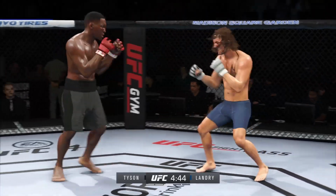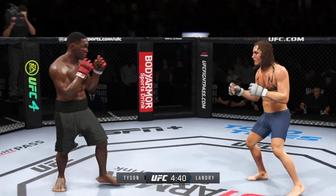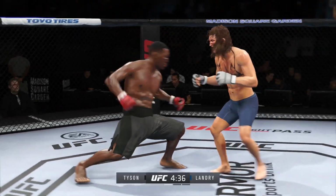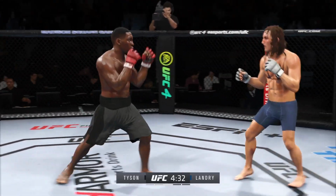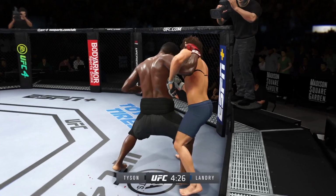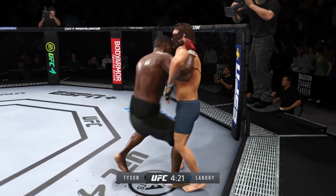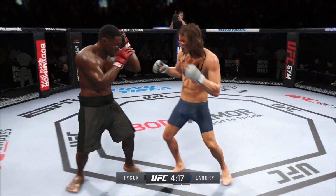Ooh, what a punch. Trying to establish that jab once again. He's able to put in a huge shot there, DC. I'm not sure how he stayed upright. I mean, when you get hit with a shot like that, to stay standing shows and talks to your toughness. Oh!